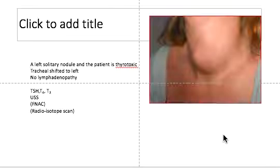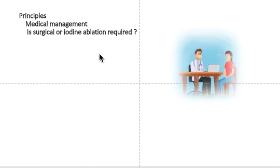So in this patient, investigations showed T3 and T4 both high, mostly T4. Ultrasound confirmed a toxic solitary nodule, and we did FNAC a little later. The isotope scan was not done because there was a waiting time for that, and we had to start treatment. So these are practical issues we sometimes face. And then, how did we treat?